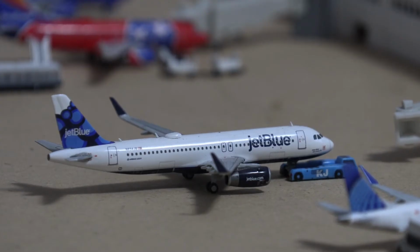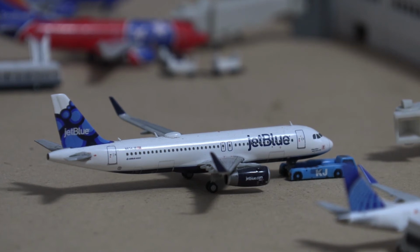Here we have a JetBlue Airbus A320. This is in the Blueberry's tail and will be doing a flight out to Boston and is currently pushing back.